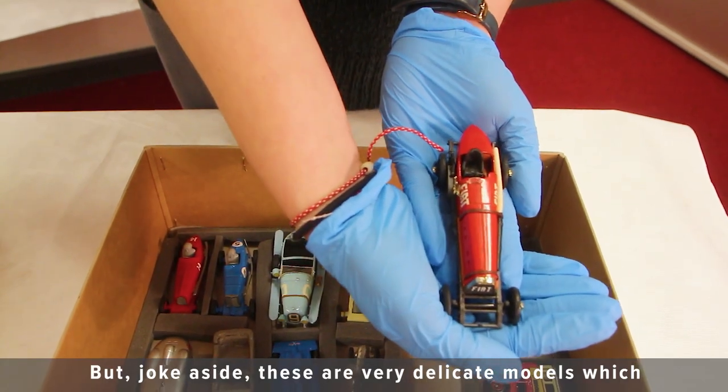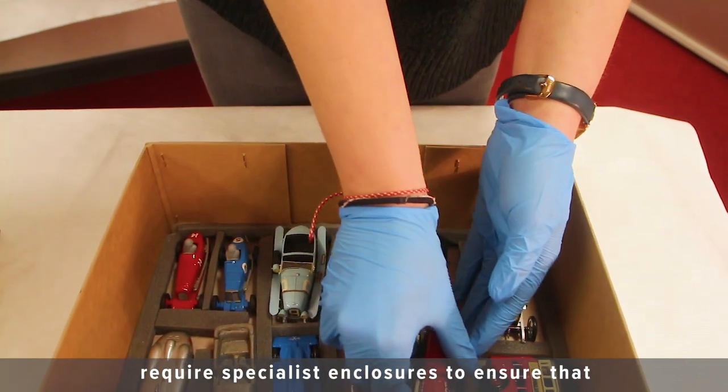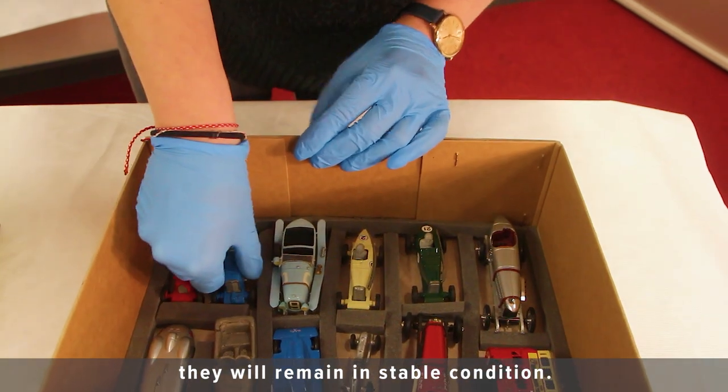But joke aside, these are very delicate models which require specialist enclosures to ensure that they will remain in stable condition.